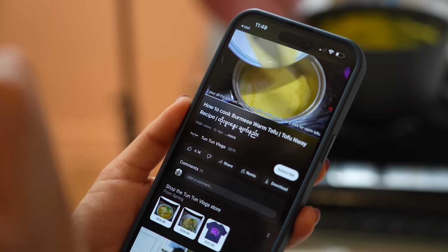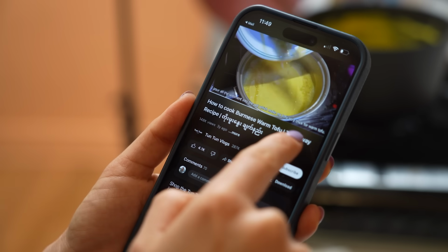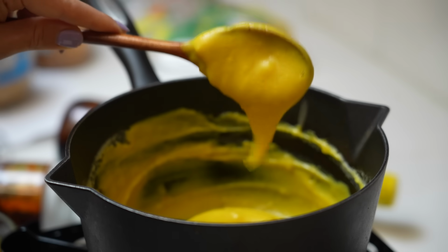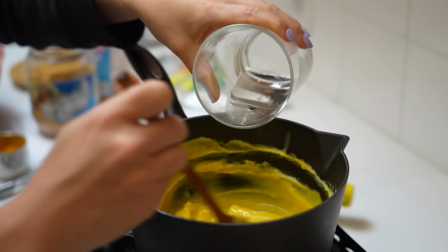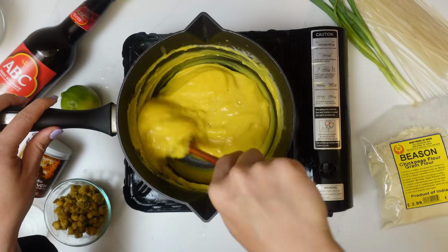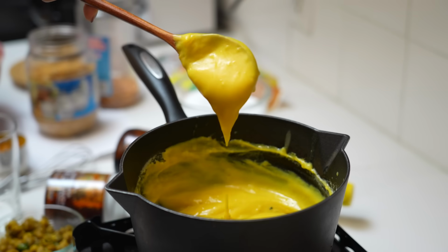In all of the videos that I watched about how to make this, so much of it was about getting the consistency thicker, but mine is instantly thick and it needs to be a little thinner, so I'm just gonna add a little bit of water at a time so that it can be a little bit more of a thick soup versus a dough.